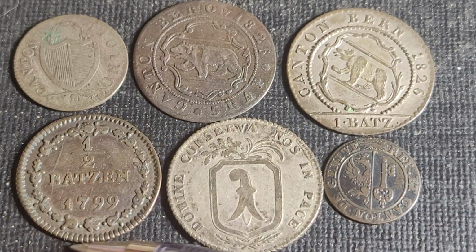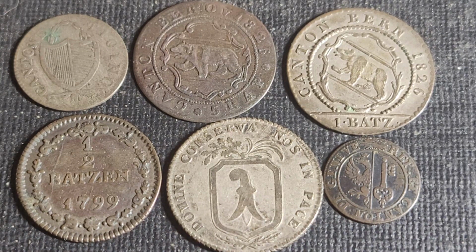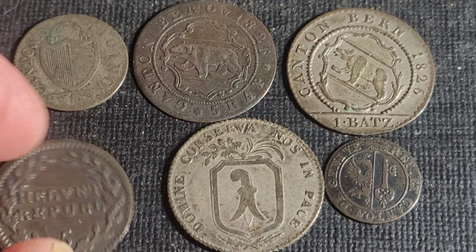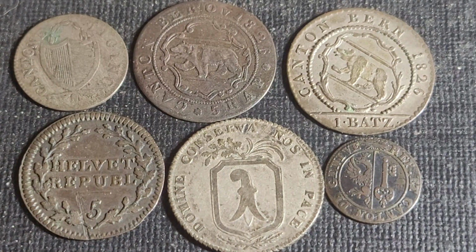And this coin here was issued under the French rule. During Napoleon's reign, he unified the coinage and called it Helvetia Republic. So this is a half Batzen, 1799, and the Helvetic Republic, and it has 5 because 5 Rappen equals half a Batzen. And this was a decimalised coin based on the franc. The engraver is Johann Franz Huber. Most of the other coins, we don't know who the engravers are.